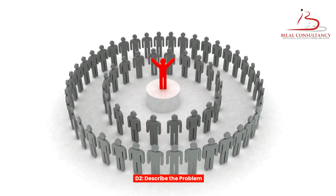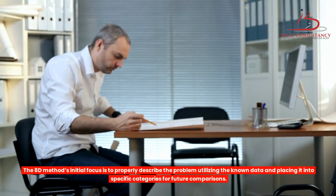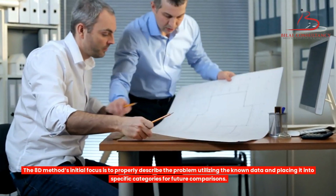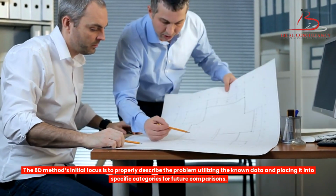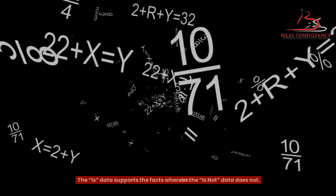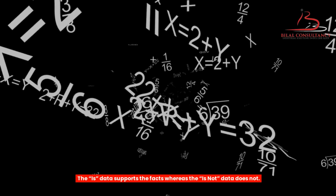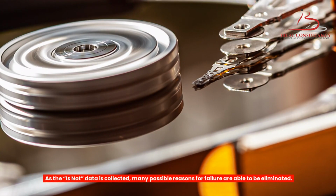D2. Describe the problem. The 8D method's initial focus is to properly describe the problem utilizing the known data and placing it into specific categories for future comparisons. The "is" data supports the facts, whereas the "is not" data does not. As the "is not" data is collected, many possible reasons for failure are able to be eliminated.